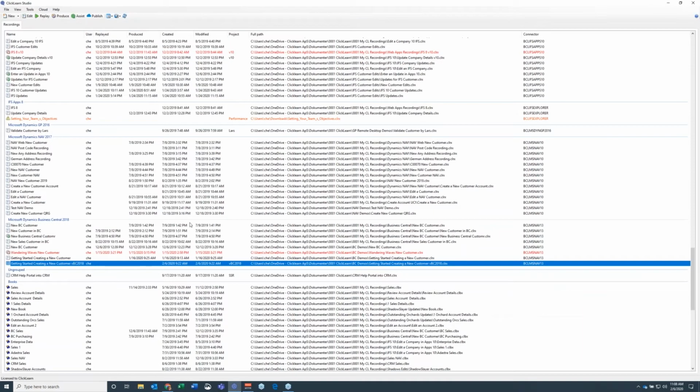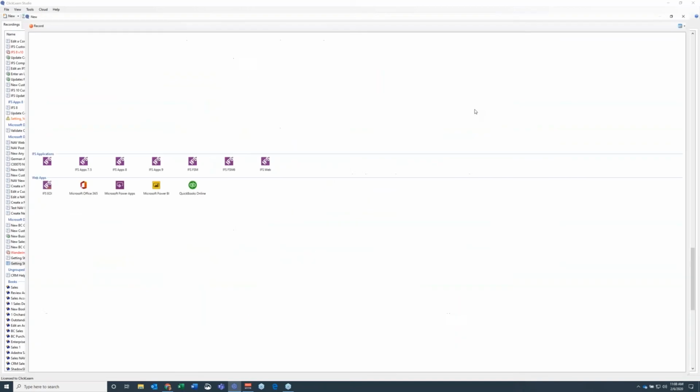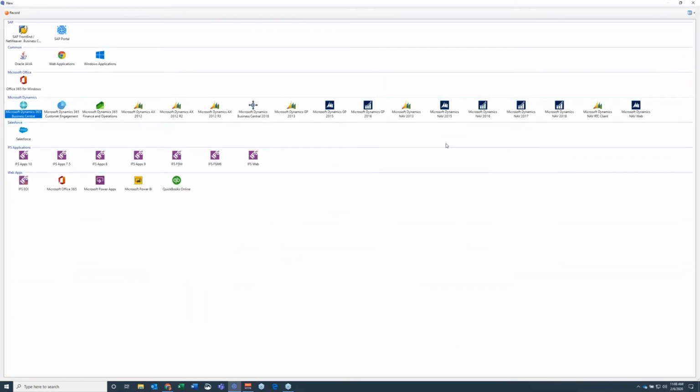I have a variety of applications that I've already created documentation for, and you can see here that I have highlighted Business Central. So anywhere you create your materials, you'll be able to have it automatically categorized within ClickLearn. It's as easy as coming here to start a new recording. Here you can see a variety of the connectors. This is ClickLearn's way of going in and capturing all of those step processes. We're very strong in Microsoft Dynamics. The highlighted icon is the connector we're going to be using, but you see we also have web applications, Windows applications, and Office 365. So for our purposes, let's get started with our recording in Business Central.